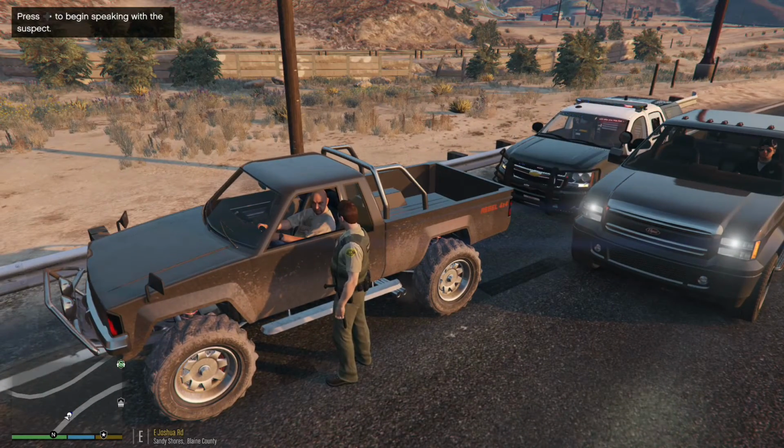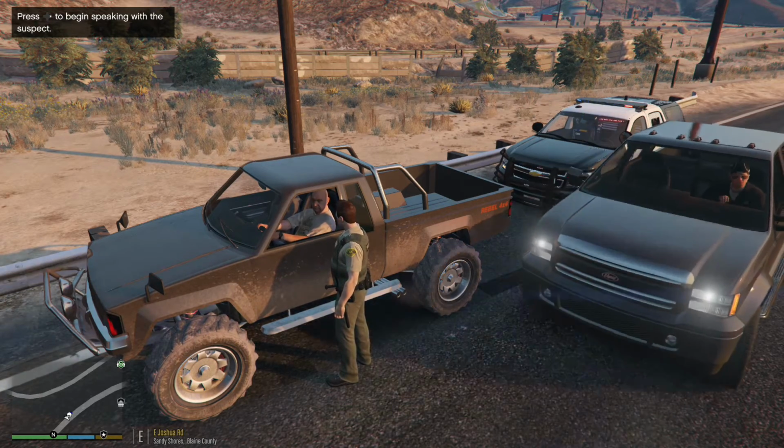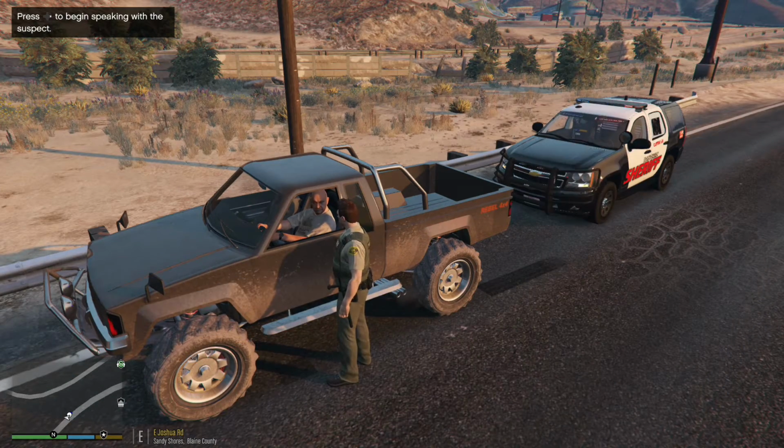Hello, sir. Here's your information. You're going to be free to go. I stopped you because you had no license plate on the back. So I'm gonna need you to get a license plate on the back, or you can take the one off the front and put it in the back. You need to have one in the back for sure, so people can see you're not driving a stolen vehicle, or for the police to be able to run your license plate.